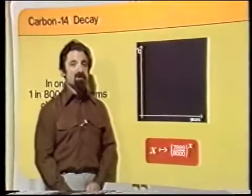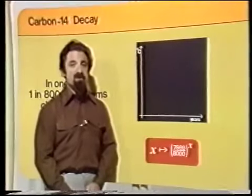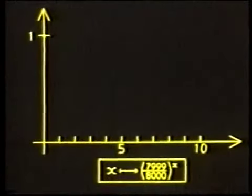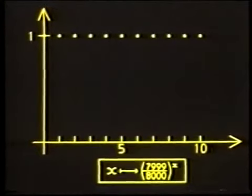Now, to plot a graph of this function by hand would be extremely tedious, so we'll use a computer to plot some points. We start when x equals 0. Anything to the power 0 is 1. That's our original amount of carbon-14. After 1 year, we have 7,999 over 8,000, which is pretty close to 1. After 2 years, we have 7,999 over 8,000 squared, still pretty close to 1. And after 3 years, we cube it. We'll plot points for powers up to 10. There's no noticeable decrease in 10 years.